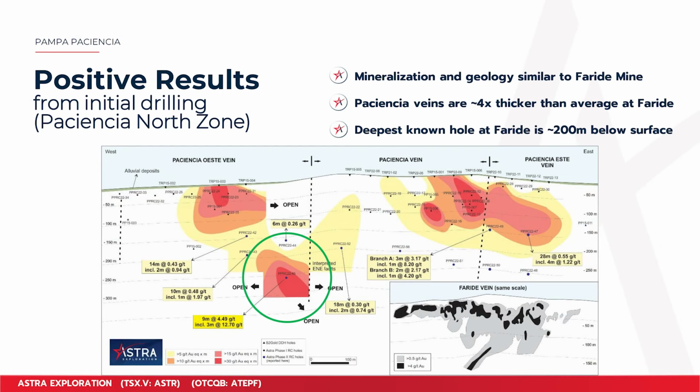Some of the highlights, we did intersect a third shoot of mineralization in the Paciencia Oeste vein. So that was encouraging. We had hoped that we would see extension of mineralization from the first 2 shoots, but with low sulphidation systems, we know that sometimes this isn't the case. They can be irregular ore shoots. So we didn't get everything that we wanted, but there's still some really encouraging results. That third mineralized shoot that we intersected, that's actually one of the deepest holes on the property and one of the deepest holes that we're aware of in the region.